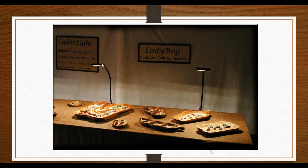And so again, here's an example. This is somebody that's selling some gemstones, and this lighting is just a clamp-on desk lamp that's got a really good, nice neck where you can focus the light. It's pointing right at the product, and you can see that it makes it much easier to see what the product is if somebody's coming to this booth to purchase. So just something simple like that.